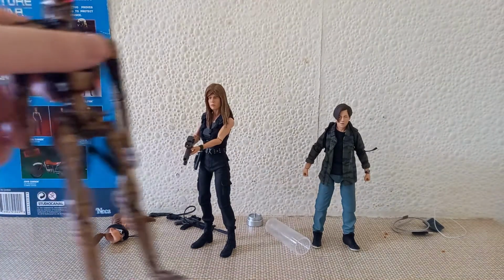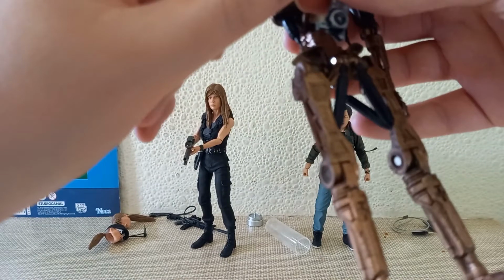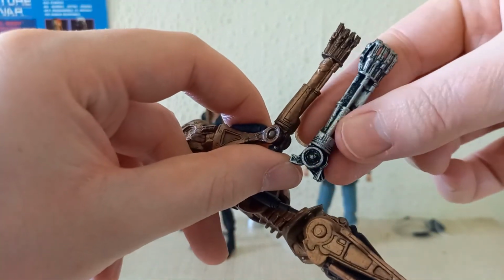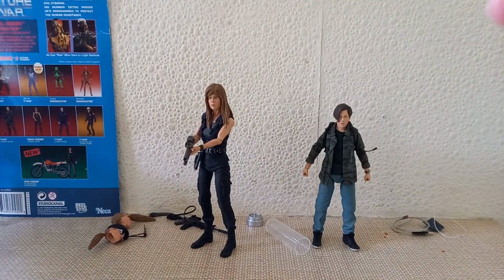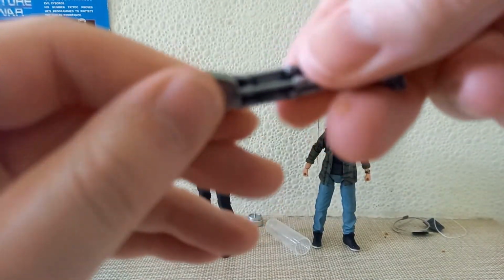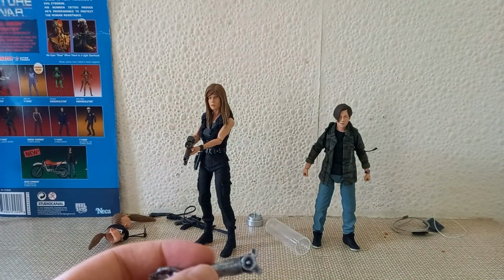If I just bring in this endoskeleton, which is the only one I've got currently, it is exactly the same. They have just taken this arm and put it in a container, really. So that's cool. And it does have articulation, actually. You can rotate the hand. I didn't even notice that, but it does have it, so that's cool.